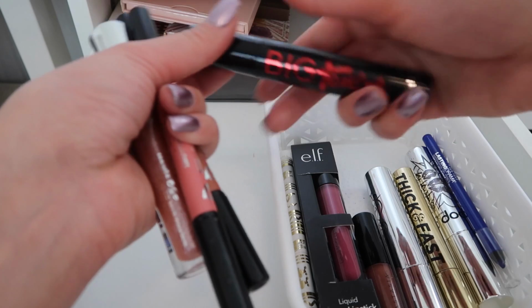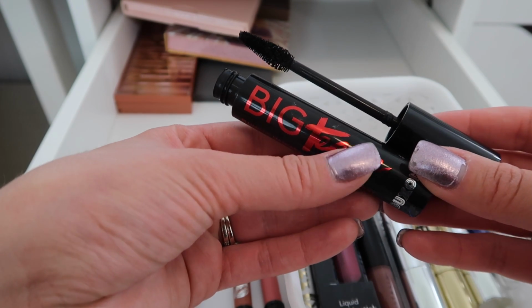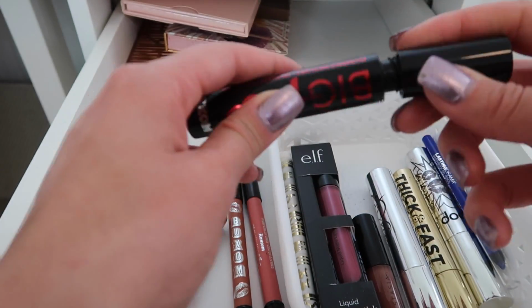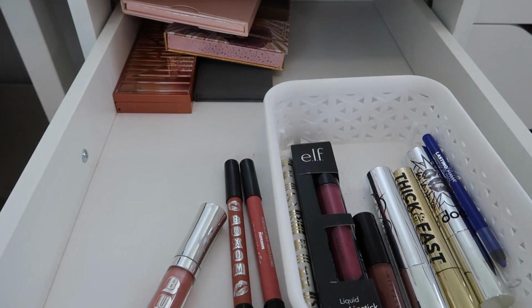This is the Big T's mascara. So the Big T's is brand new by Buxom and I actually really like it. I'll show you guys on Snapchat one of these days when I'm wearing it with no falsies or anything, because it really does give you a lot of volume. And it's not clumping, so I really like this mascara. I really like the wand on it.